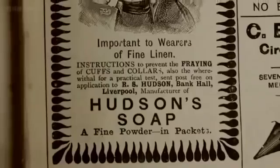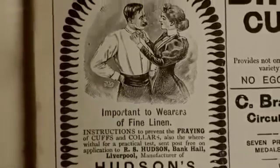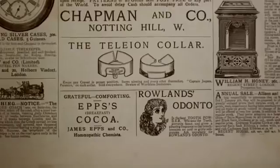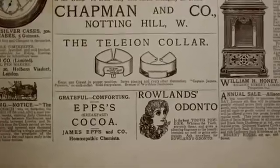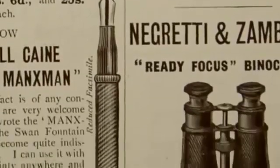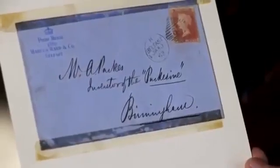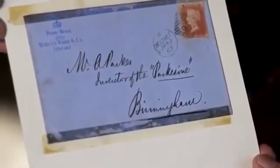your home. And the perfect Victorian home wouldn't be complete without a dangerous new material, which they inadvertently welcomed into their homes in an amazing array of objects. The man who invented it was so famous at the time a letter bearing just his name and city would get to him. Mr. A. Parks, inventor of Parkazine, Birmingham. And it got there.